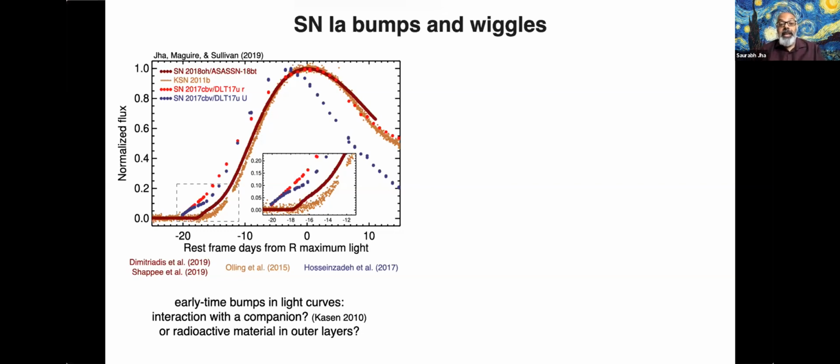One natural idea is that this is the signature of the ejecta from the supernova hitting the companion star. And so you get this extra flux early on. But there may be other explanations. So for instance, if you can get some of the radioactive material further out into the ejecta, then you can get this kind of signature in the light curve as well. So I think this is still uncertain, what's going on with these bumps. But I should say that these bumps are not ubiquitous. You can see them sometimes, but in most cases, you don't see them when you have good data.